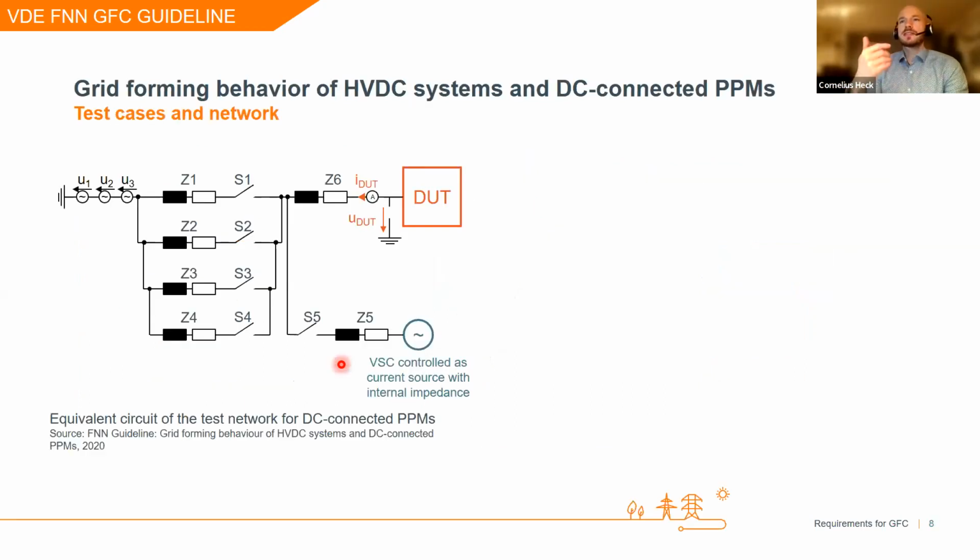And just to give you an overview, I've included the next few slides. So basically the test network, which you can see here, is already quite similar to what we've also seen in Dustin's presentation. And what really is of interest, obviously, is the device under test right here. And all of this part on the left side is basically just the grid side, where you can change the frequency, you can change some voltage angle jumps, some harmonics. The short circuit ratio can be changed via this.